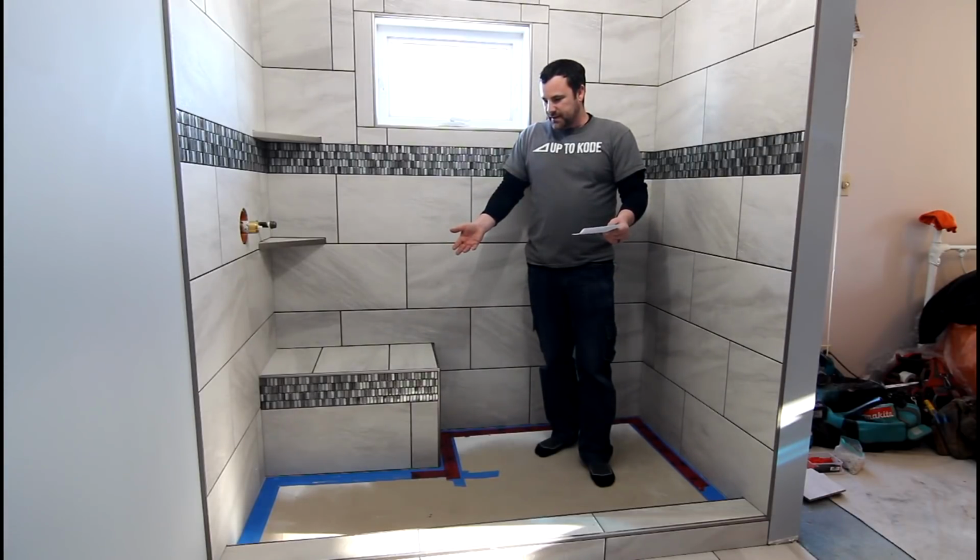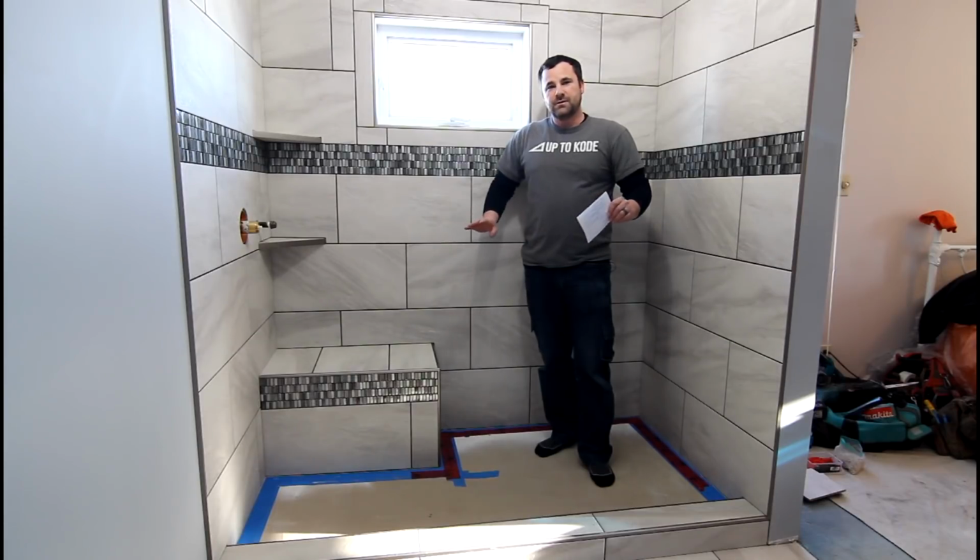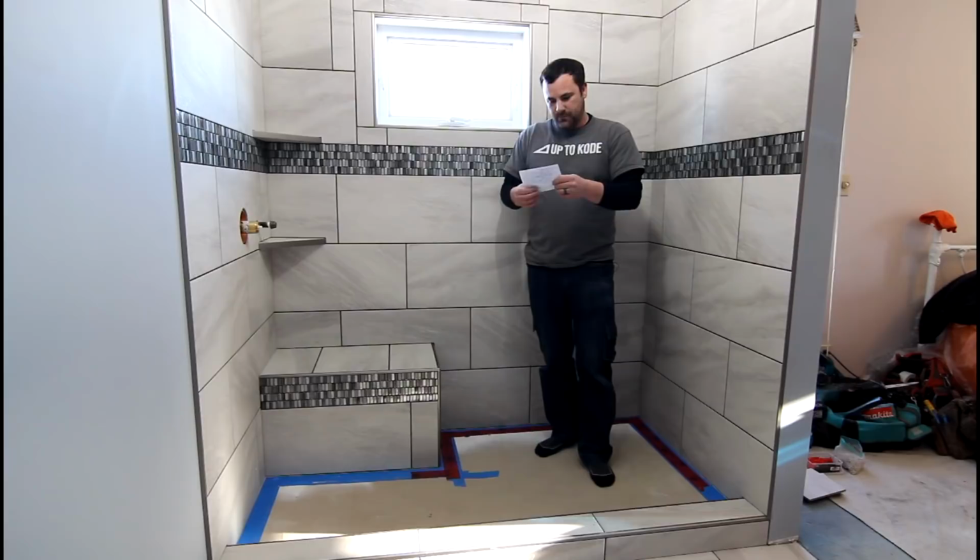So I mentioned already that this is a Schluter tile system and the walls are fully Kerdi-Mat. It's the only system we use. I wouldn't even think about using anything else. They're kind of tried and true, so why try to muck around with that?